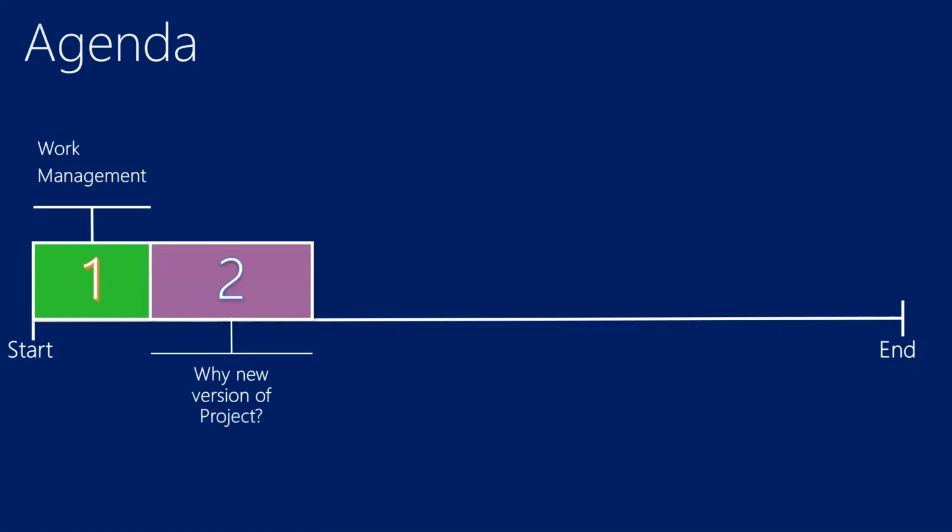We'll talk about why there is a new version of Project. Some of you, when you were registering for this webinar, probably thought, what's the big deal? Microsoft Project gets a new version every year or two. What's the big deal on this one? You will see why this requires a webinar to talk about. It's not just an incremental feature update. It's a brand new product. So we'll talk about that.